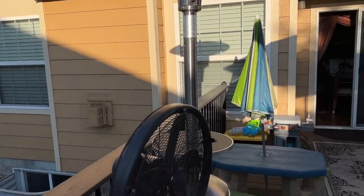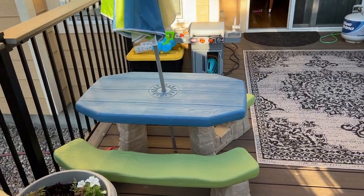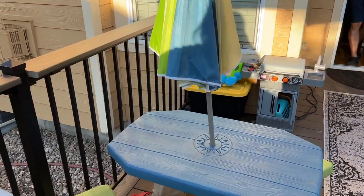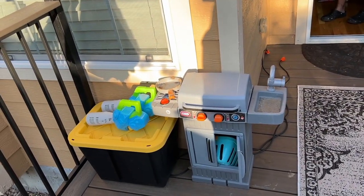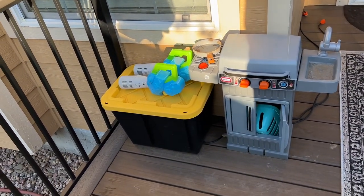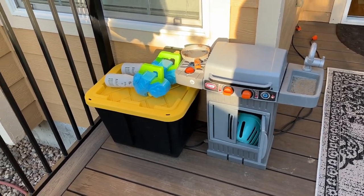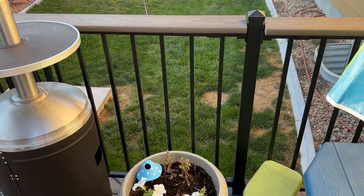That's our heat lamp. That's the kids'. Since the basement's being redone, I had to move a lot of their stuff out here. But here's their picnic table. And here is their little barbecue grill, their little bubble blowers, and all of their food and dishes are in that crate there. So this is what we had done.